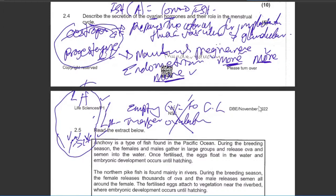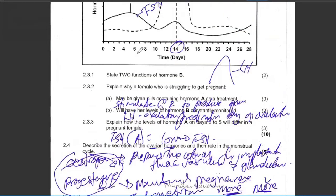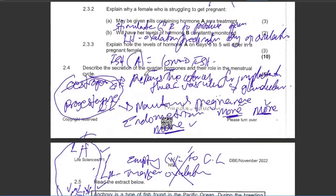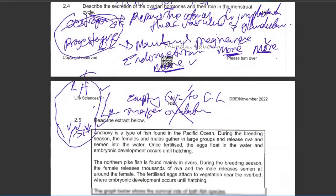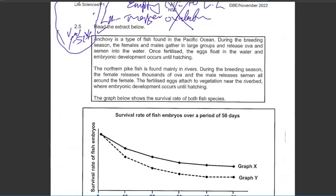Number two, let me give you a clue on this. Do you think they can ask you the two functions of B, of which B is the luteinizing hormone, and then ask you again here for the function of luteinizing hormone? No, they can't. We can't ask you one question twice. If that happens, the question paper becomes vague, which we cannot allow. Anyway, let's go to the second last question of this C subsection.